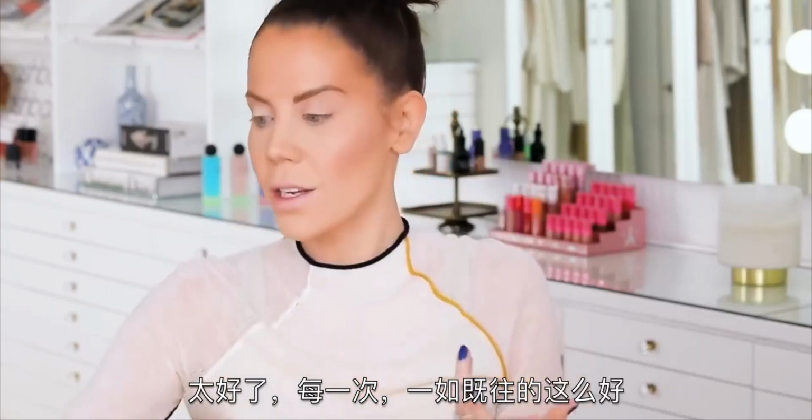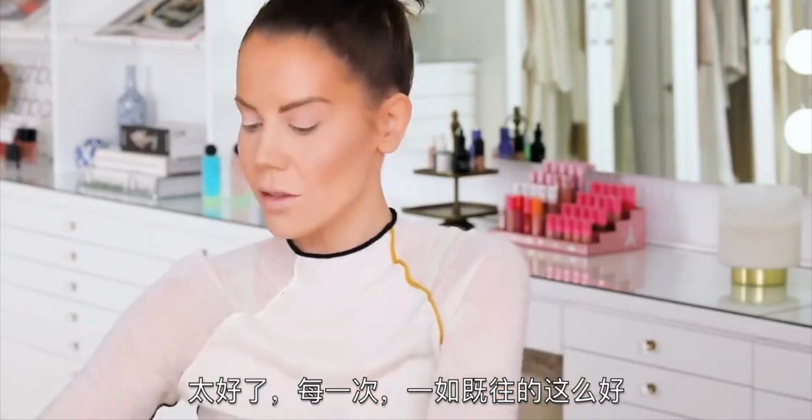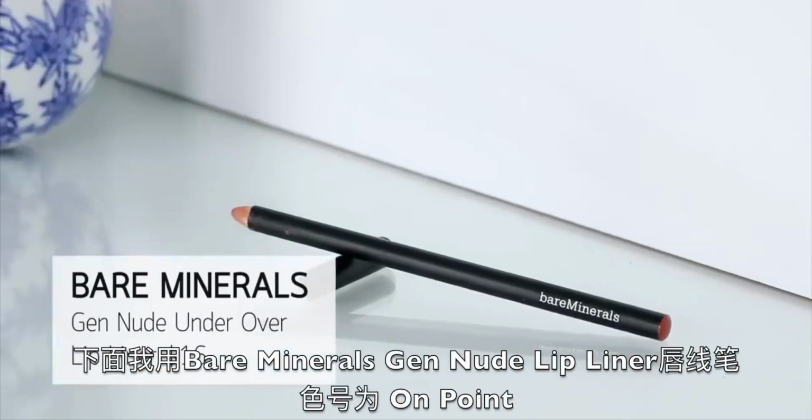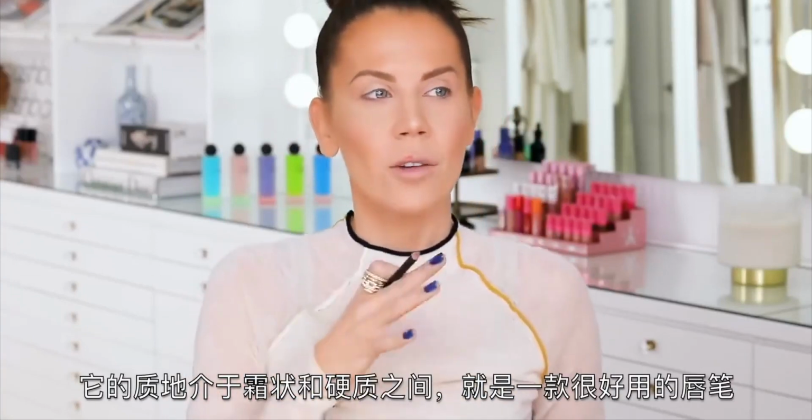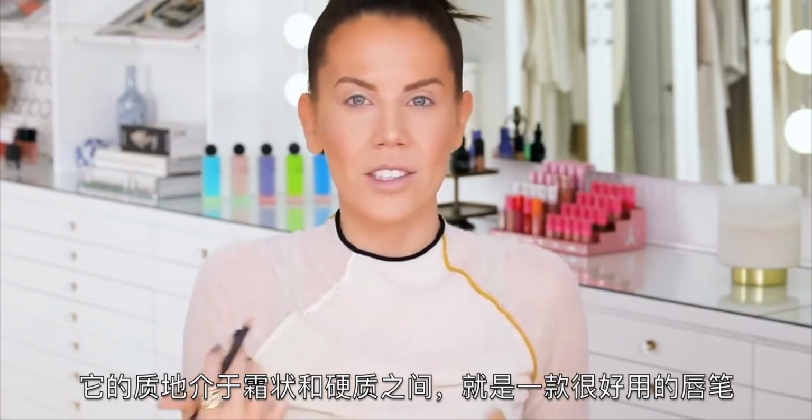So good every single time, just consistently so good. I'm gonna take from Bare Minerals the Gen Nude Liner in On Point. Love this one so much. The color is perfect. It is the perfect combo between creamy and firm. It's just a really good pencil.